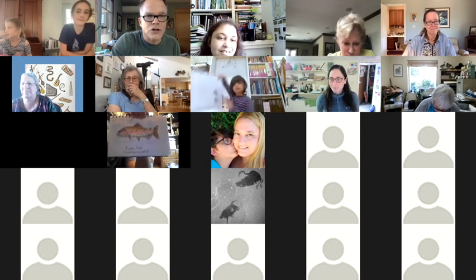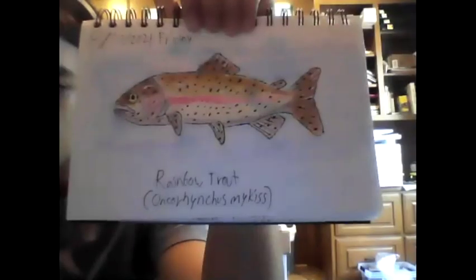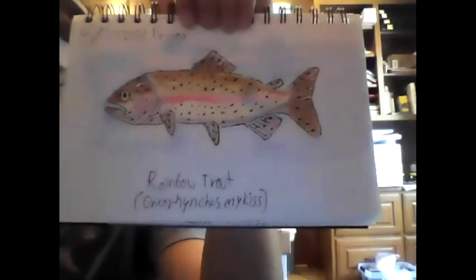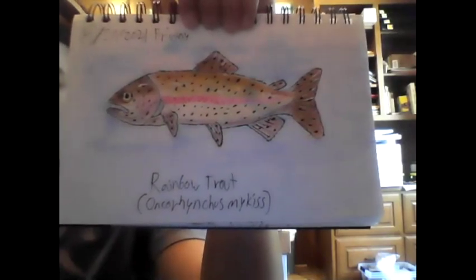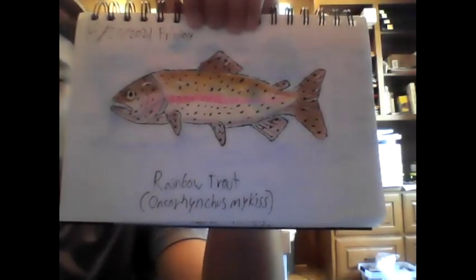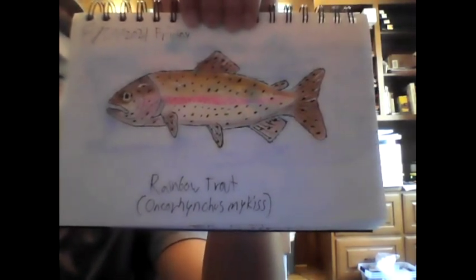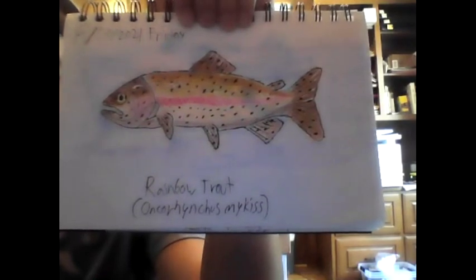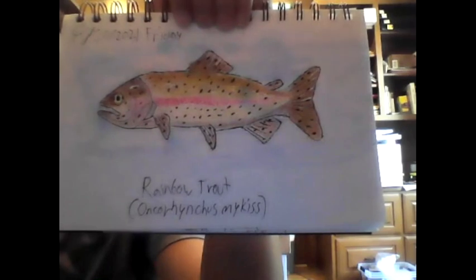Reagan, we've got a trout, it looks like, here. Let's take a look at that trout. Oh, there's Oncorhynchus mykiss. Yeah, so about this, we were going to a fishing restaurant and they had a bunch of stuffed fish on the wall. And my brother knew ten of them. And I asked him what this one was. And I thought it looked cool. So I tried to go home and draw it.